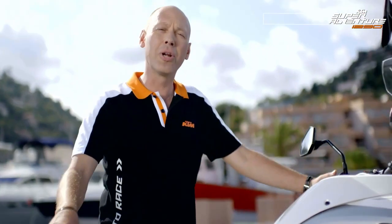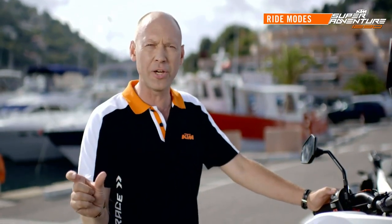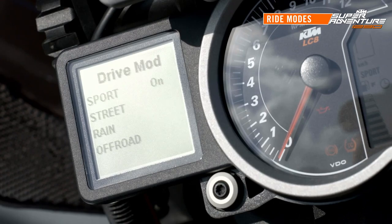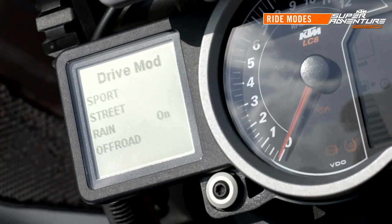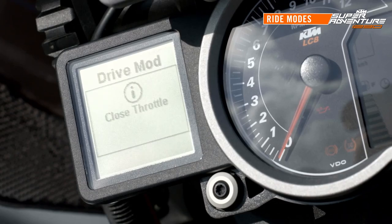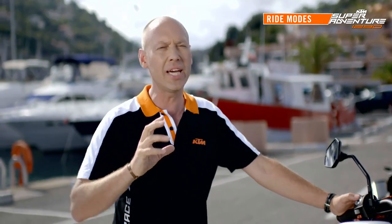Looking at the rider modes, all adjustable on the left-hand bar, you've got Sport. Full 160 horsepower, really crisper feel to the throttle. Then you've got Street, same amount of horsepower, slightly softer feel to the throttle, best for everyday running. Then you've got Rain, taking it down to 100 horsepower, full traction control with a softer feel to the throttle, and the same amount of 100 horsepower is under off-road, but it gives you a lot more slide with the traction control, giving you a big opportunity to spin up the rear wheel.